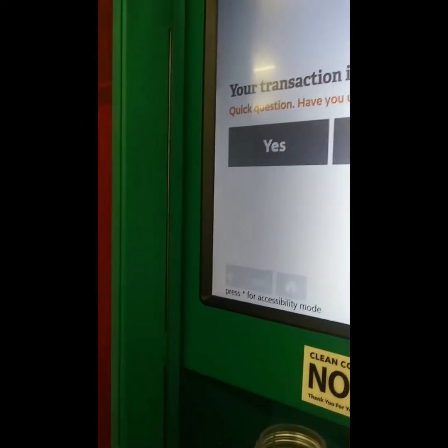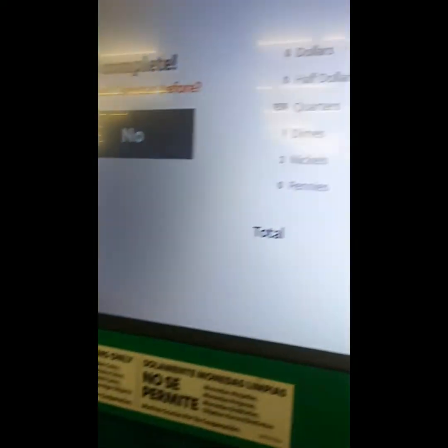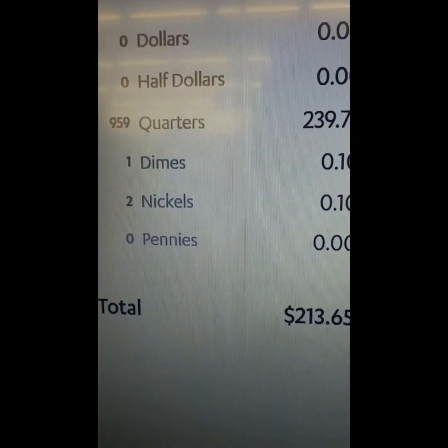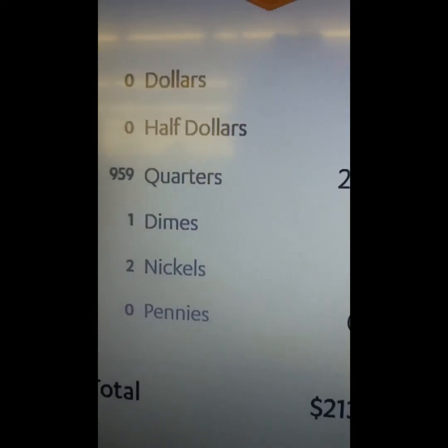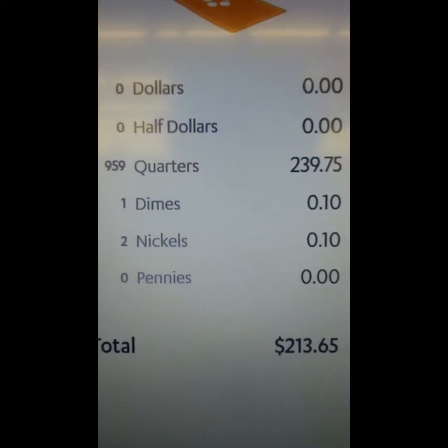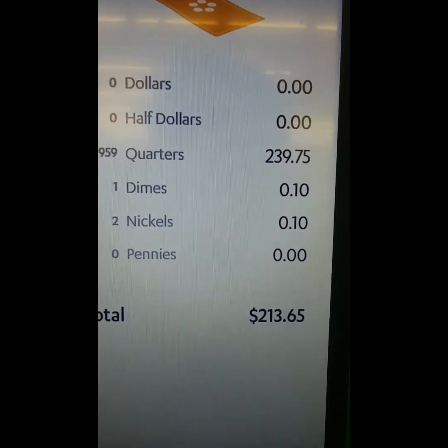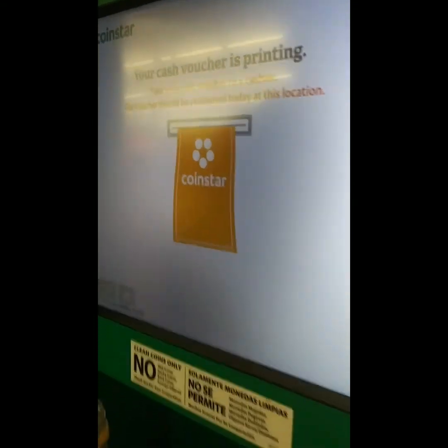Your transaction is complete. Quick question: have you used your Coinstar? Oh no, before? Not the questions. They're holding my money against me. If you answer the questions wrong, you might lose your money. I don't know how that goes. 213. Hey, I said 236. Not like too far. Wait, where's the ticket? Did they come out? It says, have you... Please wait for printing to finish. Oh, yeah. Oh, so they just wanted it.